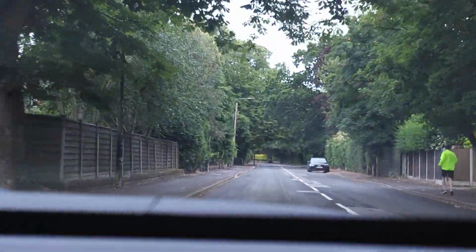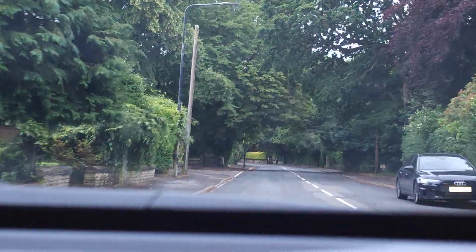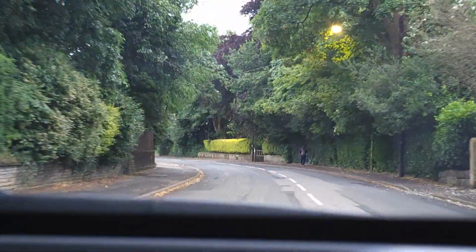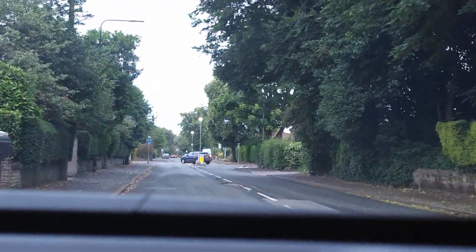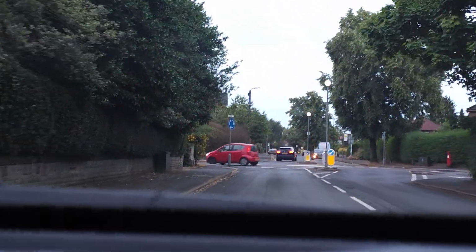After 300 yards, cross the roundabout, second exit. So the sat nav is making you aware. You can see the sign that tells me there's a roundabout coming up, and also there's a slow sign on the road, on the tarmac, and again another slow sign. Then just ease off the accelerator. Cross the roundabout. Slow down.